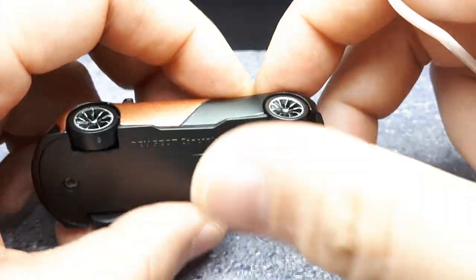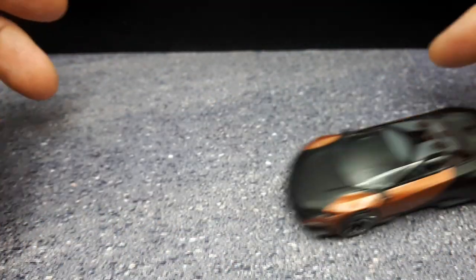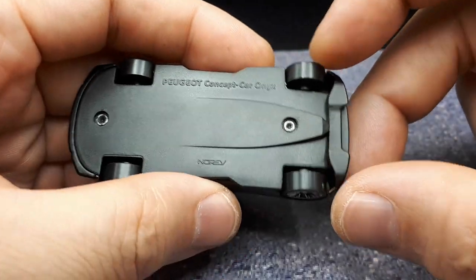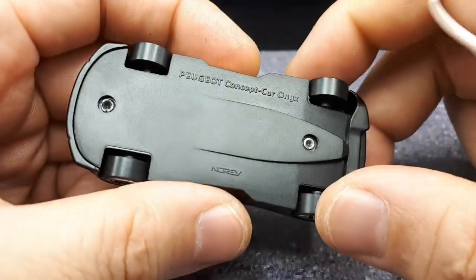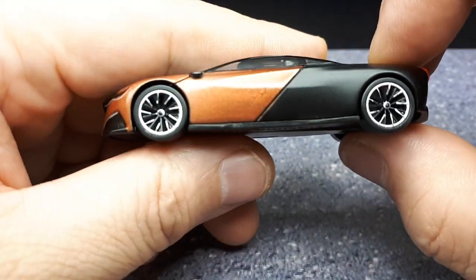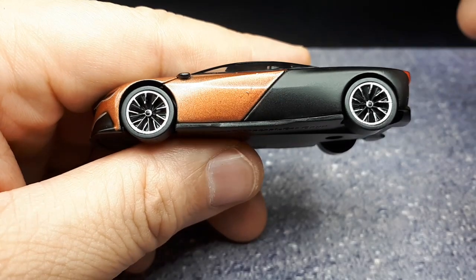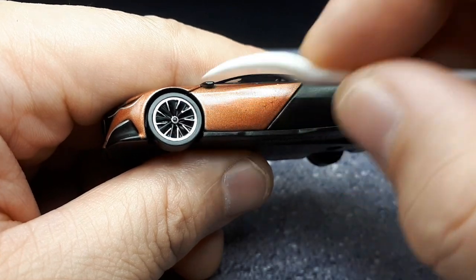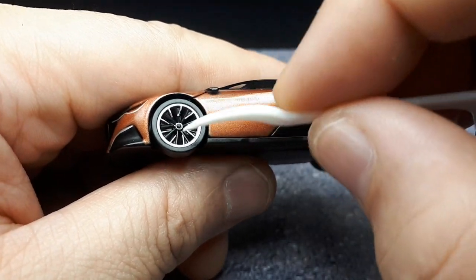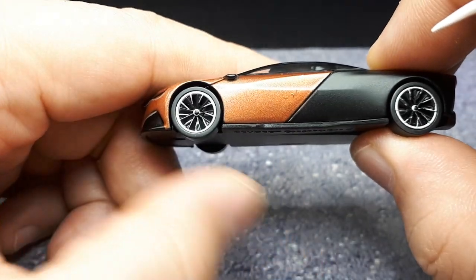Just some plastic wheels. Even with plastic wheels, this doesn't really want to roll very well. There must be some sort of friction there, somewhere in there. No, that's blanked off. Okay. But the wheels are actually accurate to the concept, and that's one of the great things I like about Norev. They make different wheels for each of their concept models. And then there's a little black dot in there, the silver on the outside, black in the middle. It's pretty nice. Pretty cool looking turbines.